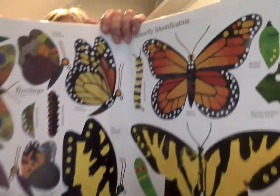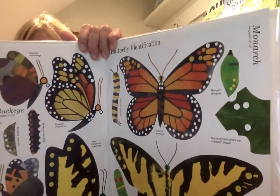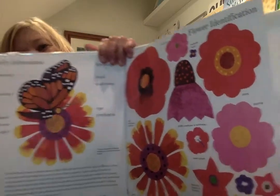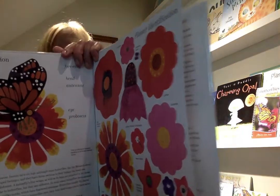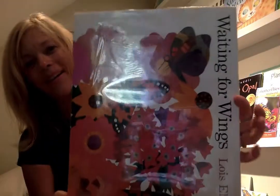And look at this entire page that can help you learn more about butterflies. There's 2 full pages. Look at the next one. You see, and flower identification. So when we're all back together someday in the library, we can look at those pages together. Waiting for wings.